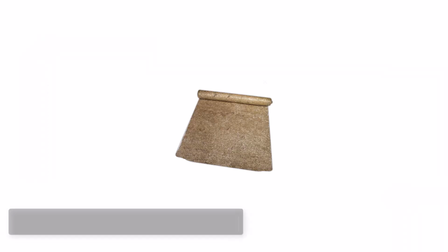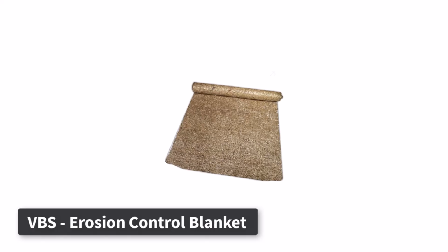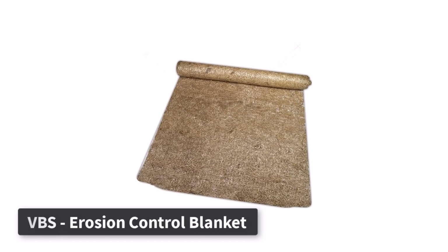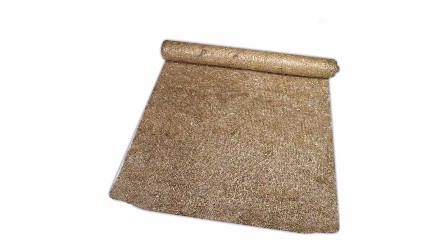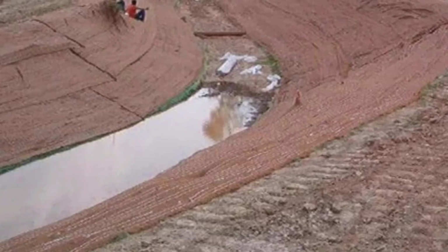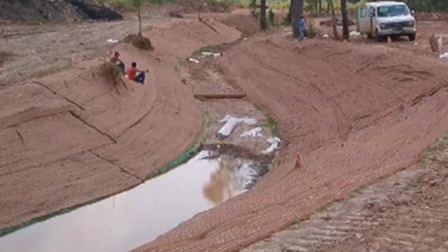Number 2. VBS Erosion Control Blanket. The VBS Erosion Control Blanket offers an effective and environmentally responsible solution for protecting vulnerable slopes and landscapes from soil erosion. Constructed from 70% agricultural wheat straw and 30% organic coconut fiber, this temporary rolled erosion control product delivers a durable and natural way to stabilize soil.